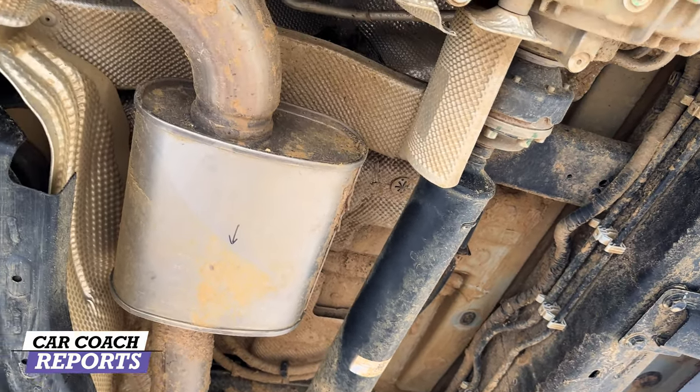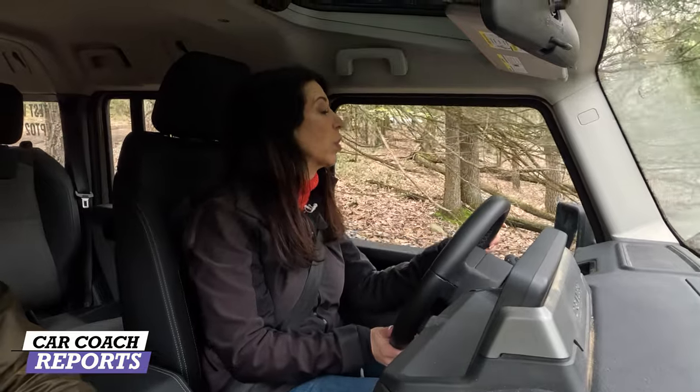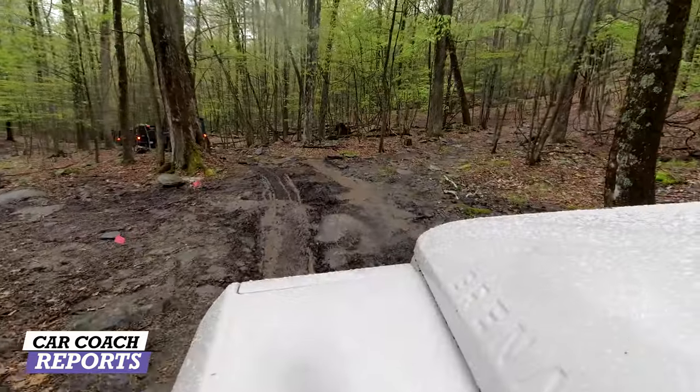Remember, this is built in the same factory as a G-Wagon. I'm going to do the beginner part, and I'm going to let Warren, my pro, do the very difficult part, because I've done a lot of off-roading, but I am no pro at this. Much better on a paved racetrack. But this is a prototype.